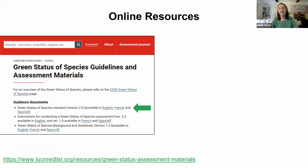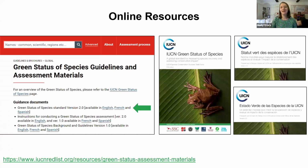So the first is the Green Status of Species Standard. This is the official IUCN document that lays out many of the definitions of terms and the basic structure and purpose of the assessment. That is linked on this Guidelines and Assessment Materials page, and it is available in English, French, and Spanish. If anyone would like to translate it into other languages, please get in touch with me. I'd be very interested in making this more accessible to other scientists around the world.